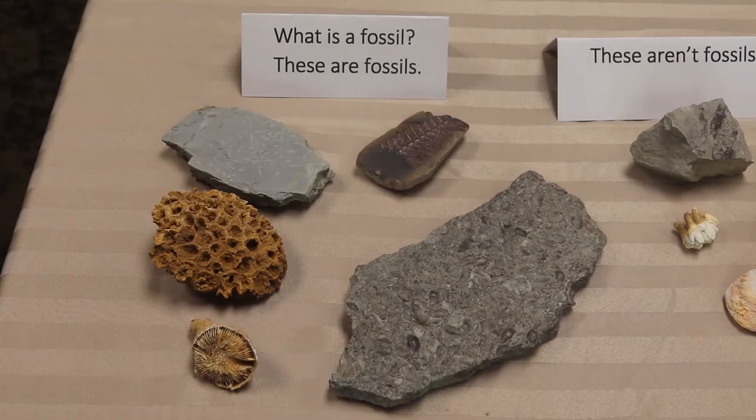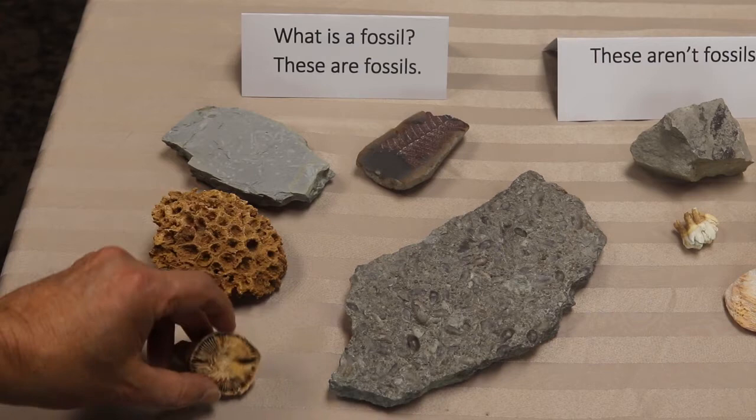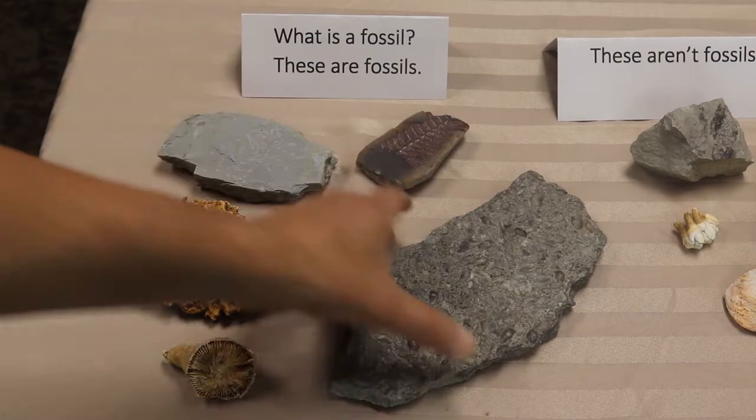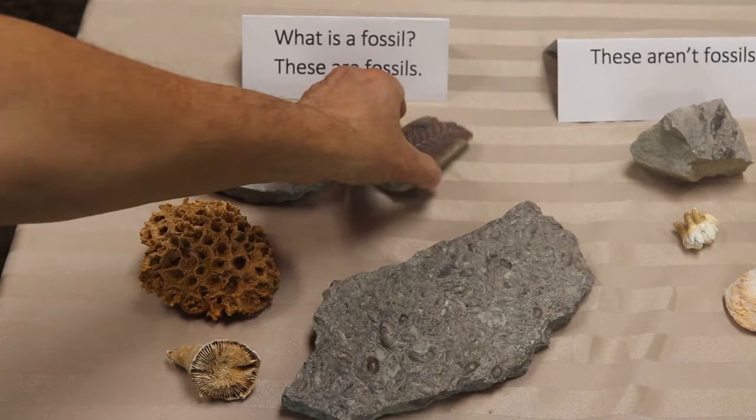What is a fossil? These are fossils. A fossil is evidence of pre-existing life that's usually preserved in rock. For example, we have a horn coral, a Petoskey stone or colonial coral. We have trace fossils. We have a slab full of brachiopods. And we have an example of a fossilized fern leaf.